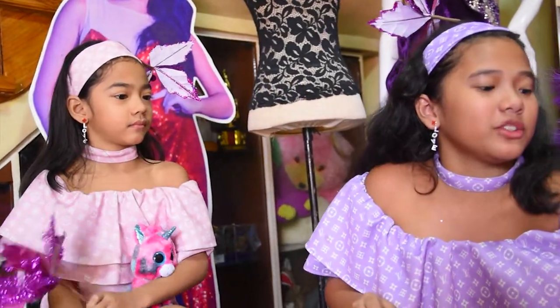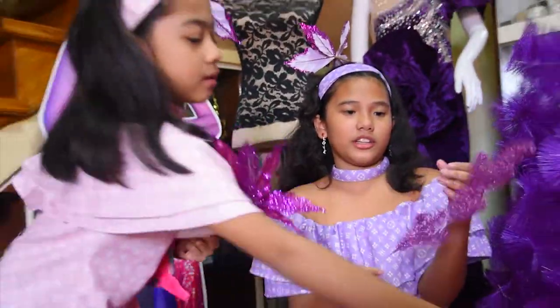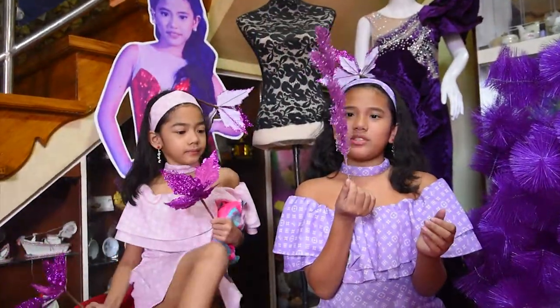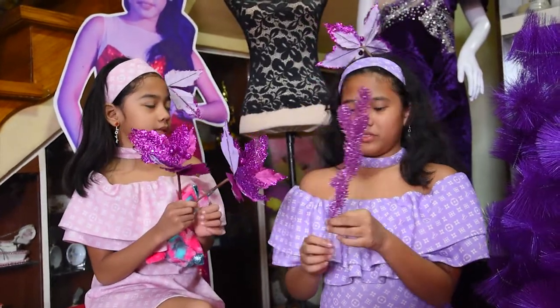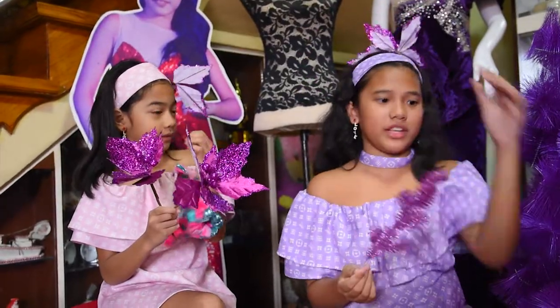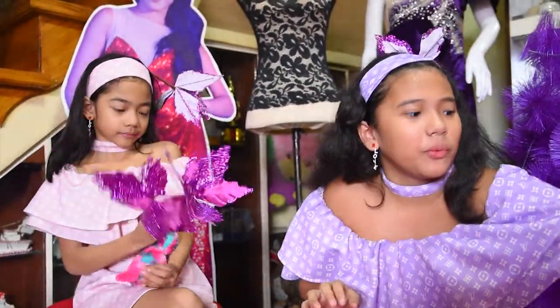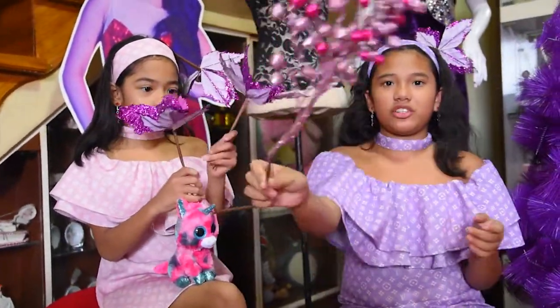Oh! And I also forgot to mention, we have another purple glittery, I don't know, is it a small tree? I don't know. Hey, this looks like a Christmas tree. Yes, ouch. Where is that? Oh, here it is. And we have another one. It's a tree with small balls with glitters.